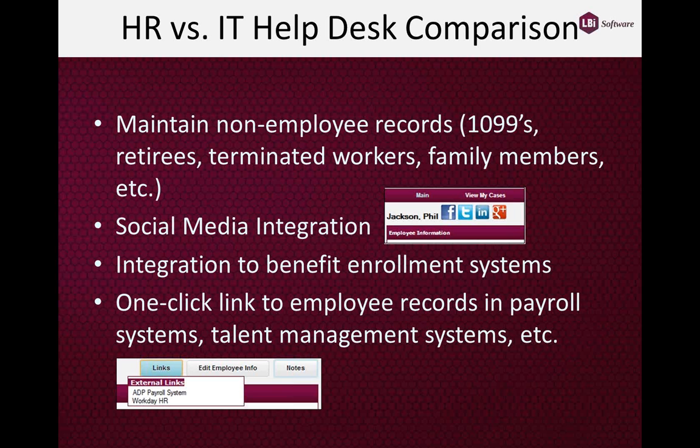But what it does is it gives you one-click access to every employee's Facebook page, Twitter, LinkedIn accounts, etc. So for instance, an employee may be looking for a job and he's posting his resume on LinkedIn. You can actually view that if it's part of his public record. Or you've heard rumors that an employee is bad-mouthing the organization. You want to see what they're saying on Facebook. So this is just one of those nice features that gives HR users a 360-degree view of the employee and what's going on with that employee, not only in the office, but outside of the office.